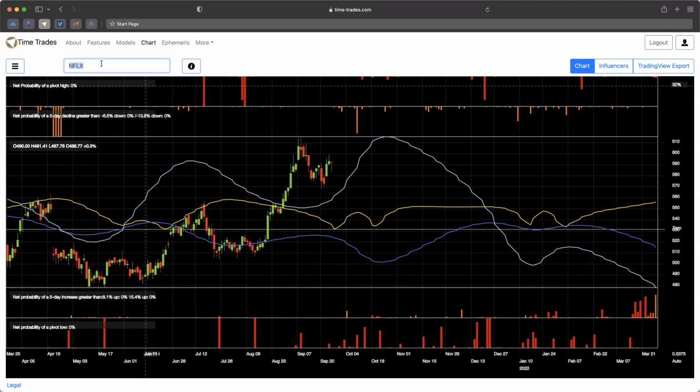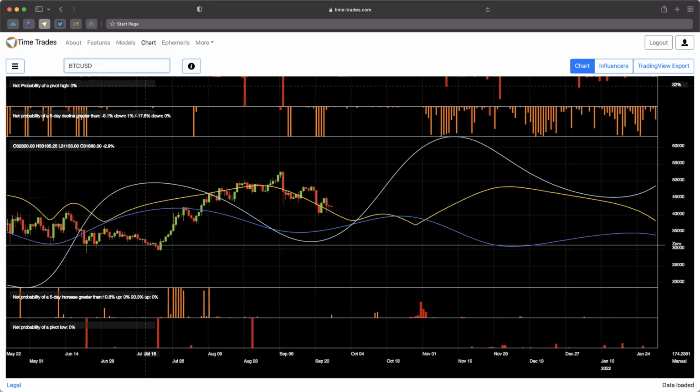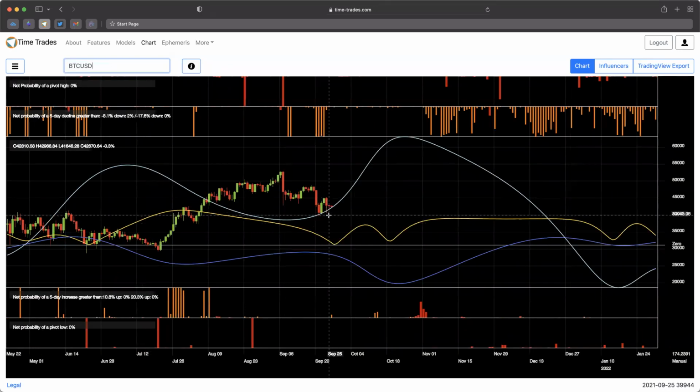Let's maybe take a quick look at crypto. Bitcoin really isn't telling me much. Time trades is not telling me much at the moment when it comes to crypto. And by the way, if you're wondering why the short-term waves are a lot smoother on Bitcoin than they are on stocks, the reason is weekends. Bitcoin being a 24/7 market means every day is a trading day, so we get a much smoother short-term wave line.